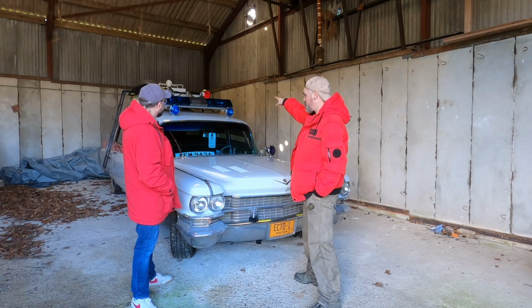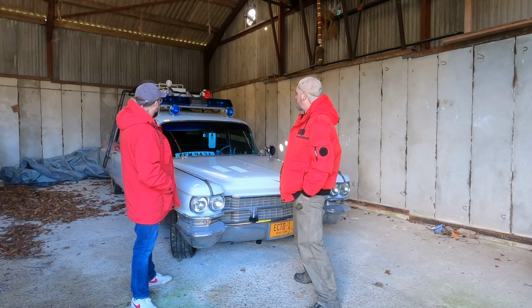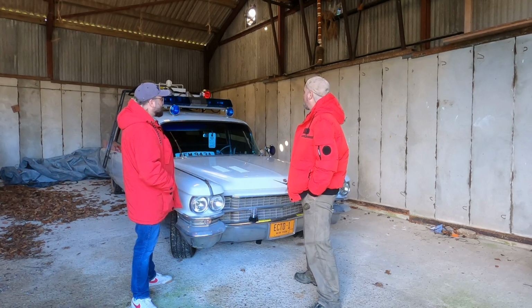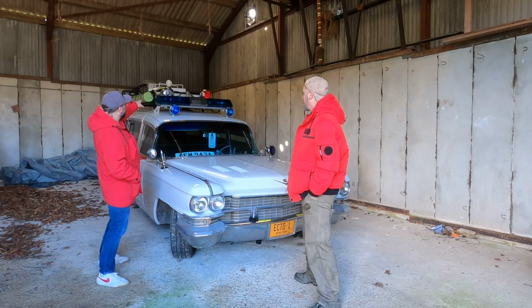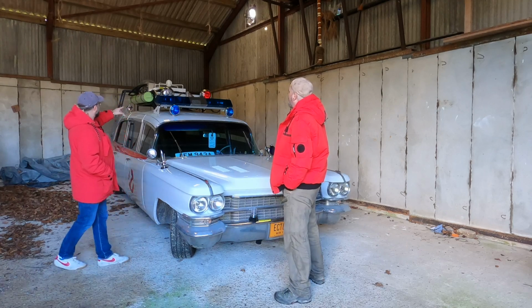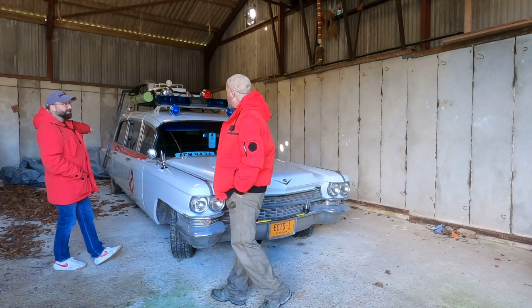Does the top have much weight? We built the rack out of alloy, so we've made everything as light as possible. But there's still a lot of it up there, and it is still heavy. A few things we've done recently: we just put the siren on, and we put the side ladder on as well, which I haven't even posted about yet.